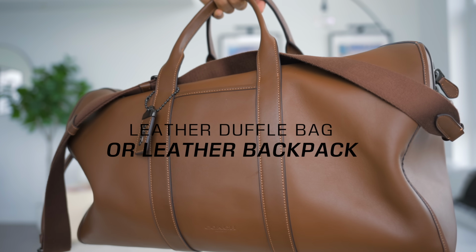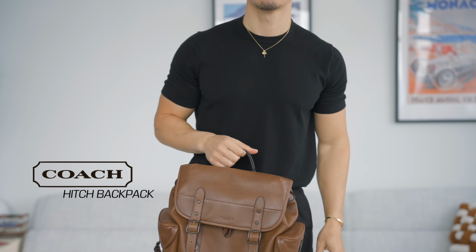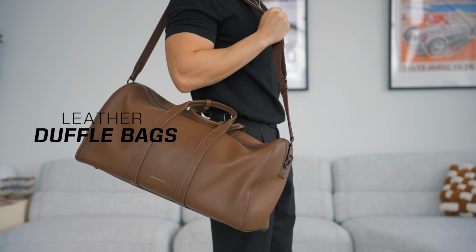The next accessory is a leather duffel bag or a leather backpack. Now, if you're a student, maybe you'll want to prioritize the leather backpack, mainly college. If you're in high school, don't bother buying this stuff yet. You don't have enough money, or ask for it for Christmas. And if you're not in school and you're like myself, then buy yourself a nice leather duffel bag.